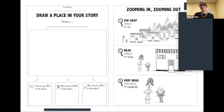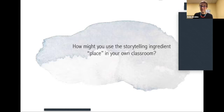And then also another way we would think about it is zooming in and zooming out. So if you got really close to an object or really far away, what kinds of things might you observe? And how does that change your point of view about the object or material that you are learning about? Yes, I love that idea of interviewing other family members about the place. That's another really wonderful way into getting to know the meaning of a place, and a deeper sense of it, so that you can write a meaningful story.